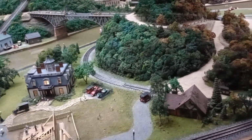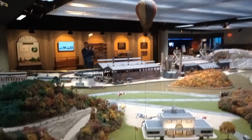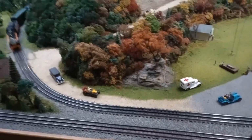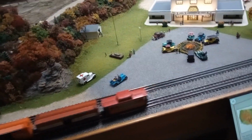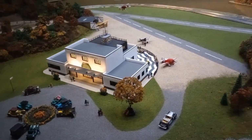Wow. Building bridges. Look at the hot air balloon coming down. There's just so much to see. What was you saying, Tatertot? I said during building bridges. Oh, yeah, right there. Trains. Wow. Look at this guy trying to fly. The Allegheny County Airport.